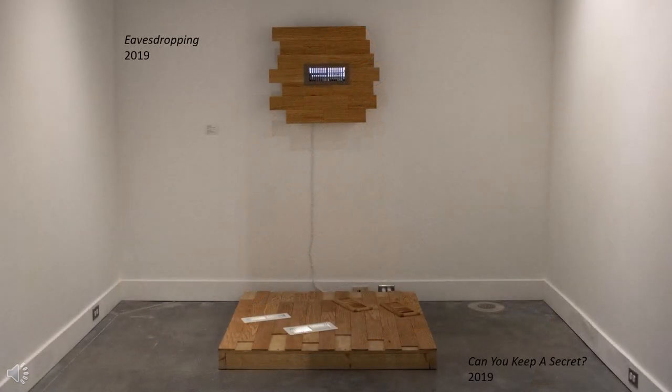The last pieces I'll be discussing are hidden away in the back corner of the gallery. These sculptures were developed in 2019 and are titled Can You Keep a Secret? and Eavesdropping. These pieces were a major part of my development as an artist. They were exciting to build and observe people interacting with them.